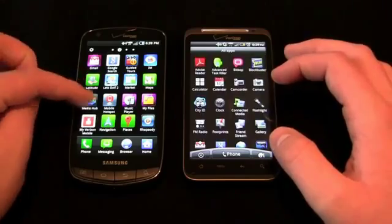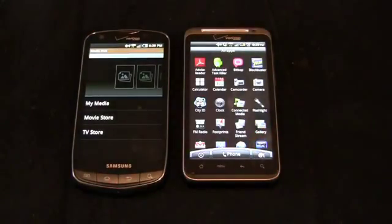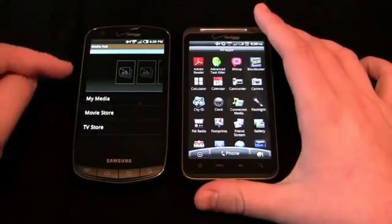So let's take a look. I want to show you this really quickly, the Samsung Media Hub, because it's pretty cool. It's cool, but it's also kind of frustrating, which doesn't make any sense, but I'm going to explain in just a second.